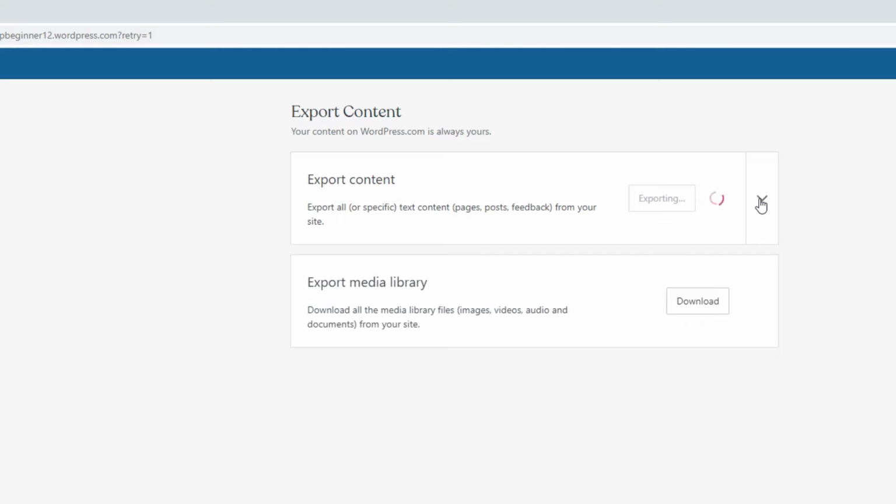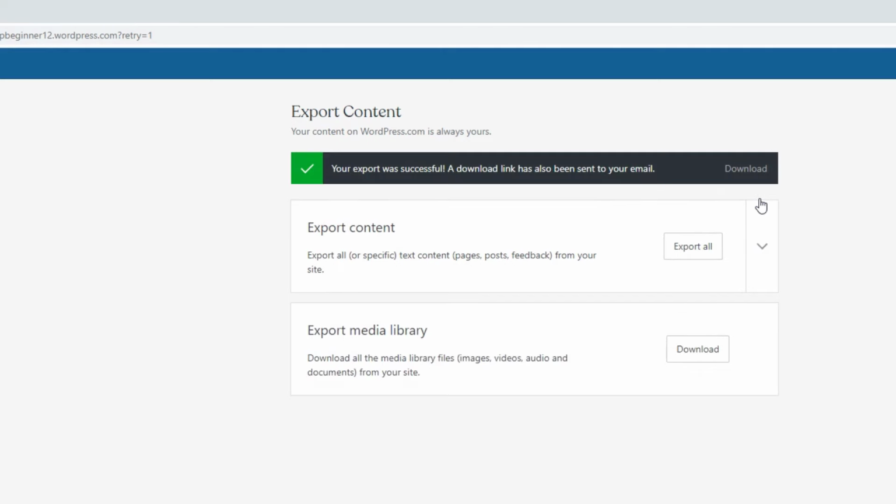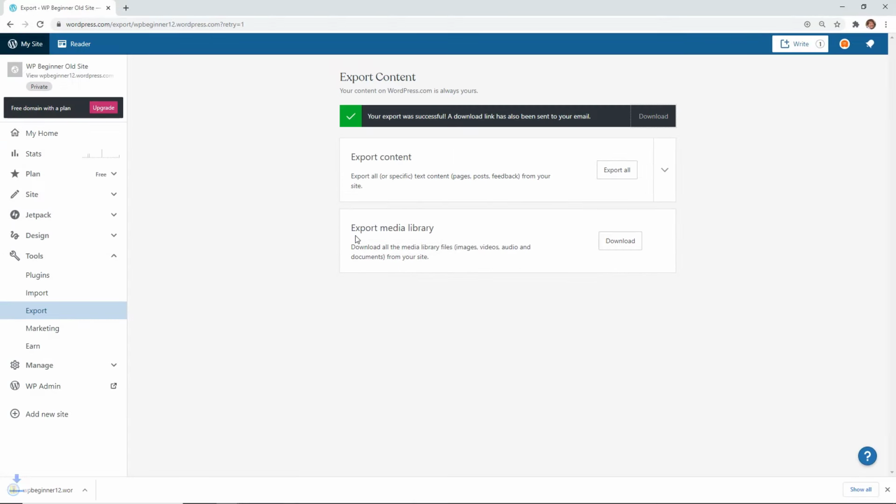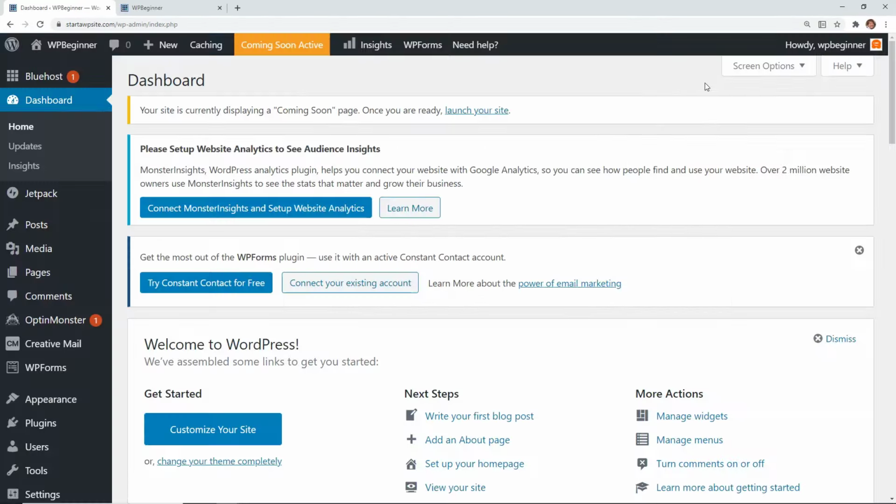And it might take a little bit of time for it to gather up all the information. And once it does, you'll see a little download link. You'll also get an email that has the download link there as well. So let's go ahead and download the file. And we'll leave this open, but now we can go back to our new website so that we can import this information. Okay, now we're on our WordPress admin area.